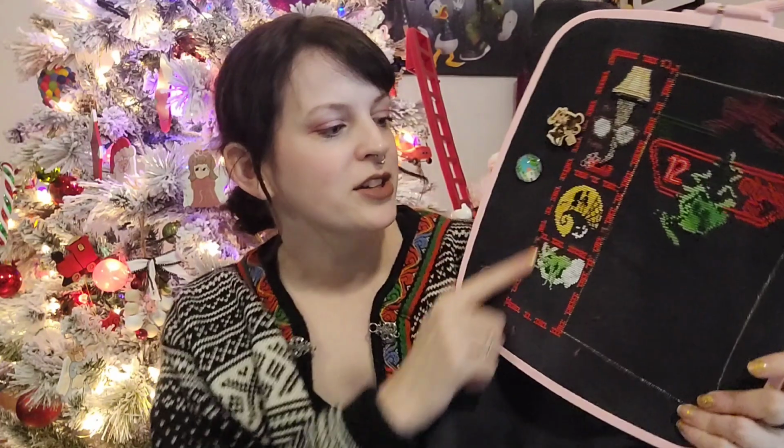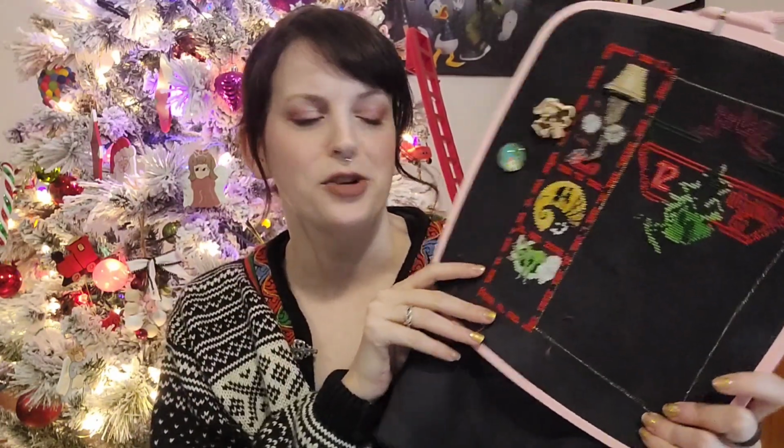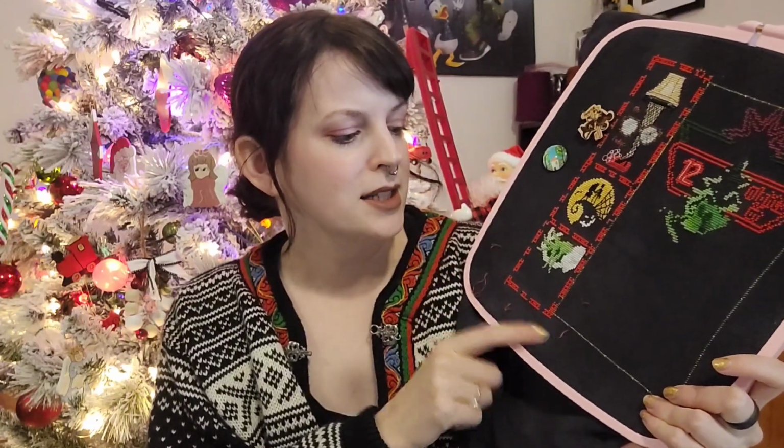The alternates for the blocks are also cute, so I don't know if I'm going to end up stitching those like maybe next year and doing like little ornaments or something. And yeah, but I'm getting behind, so I need to get caught up.